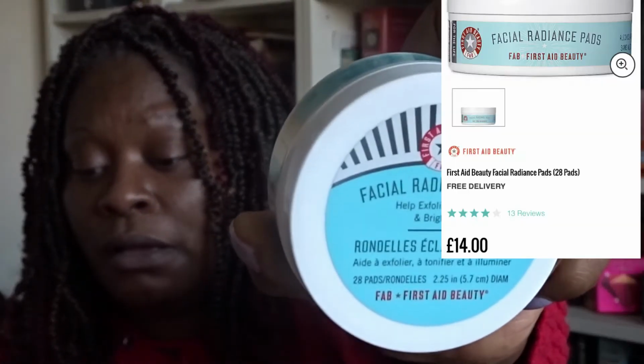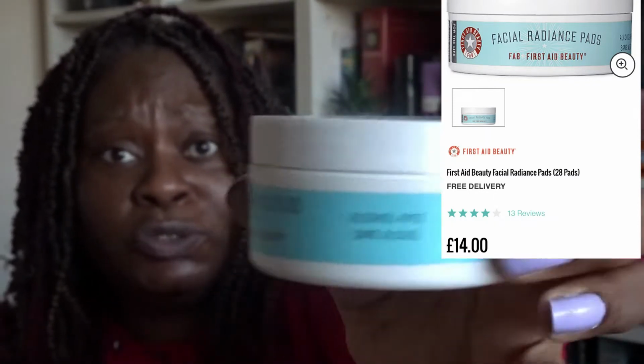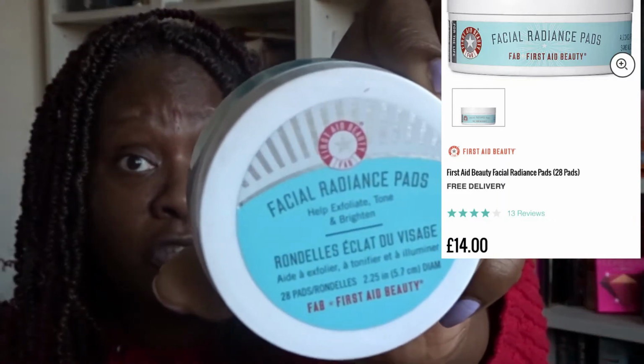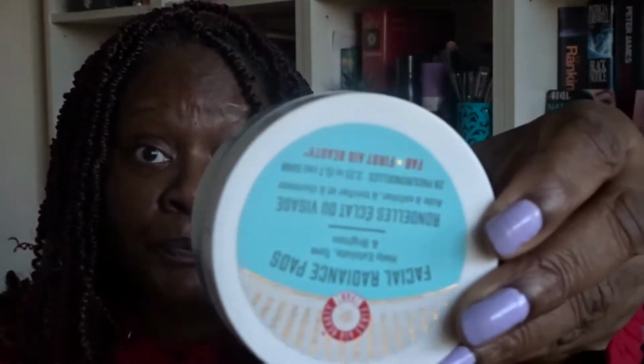So, February insert card. February was all about Valentine's, obviously. So this card, the theme was Adore. Yep. And the first item I'm going to bring out, I'm going to do this in order. The first item I'm going to bring out are these. And these are First Aid Beauty facial radiance pads. I know a lot of us in the UK know these because we do get these sometimes in some of our beauty box subscriptions over here. You can actually buy them in this size, which is about 28 pads in here, and you can also buy the big pot, which is about 60 pads. So this is the smaller pot.